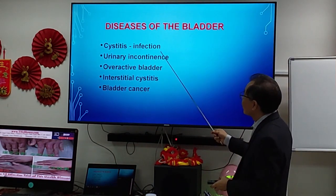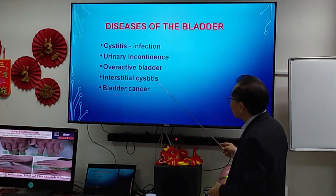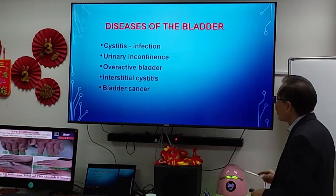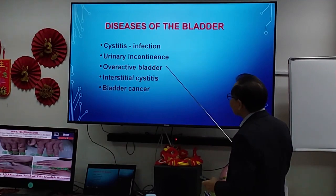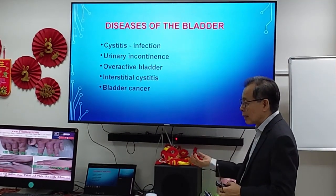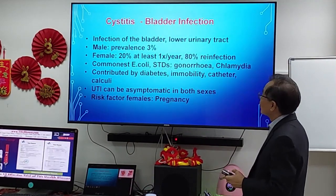Bladder, most important is infection. And two other conditions are incontinence and overactive bladder, which we will discuss. Interstitial cystitis is a kind of inflammation not due to infection. There are many causes of this, so I will not discuss the whole range. You must be aware that sometimes inflammation of your bladder is not due to infection. It can be due to a catheter, can be all kinds of things that you may put into the bladder. And there is, of course, bacterial cystitis.